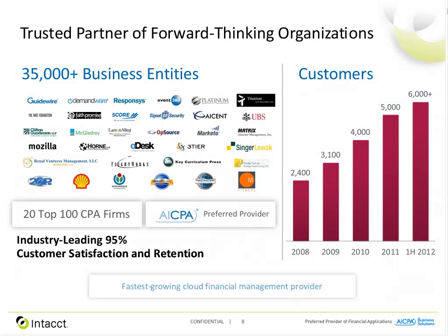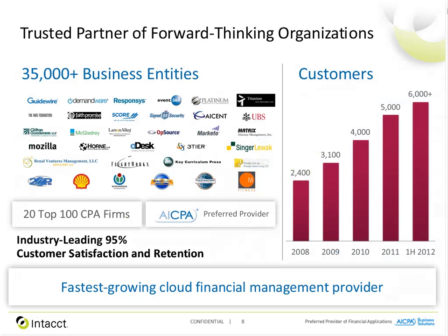So I'd like to just show you a little view of some of our Intacct customers, and we hope that after this presentation you'll want to join and be part of the Intacct family. One of the things I like to point out here is that the AICPA did an independent study of all the accounting solutions out in the mid-market, and they have given us the exclusive preferred provider recommendation.